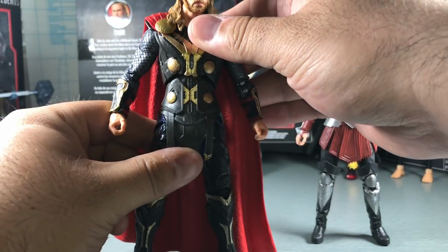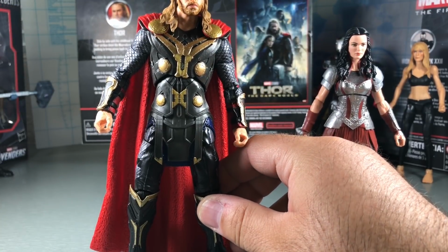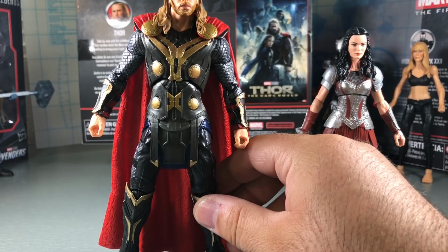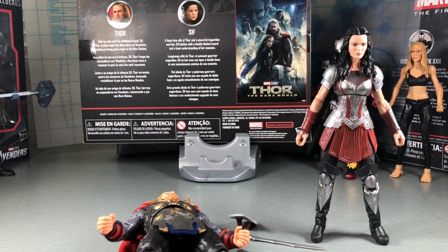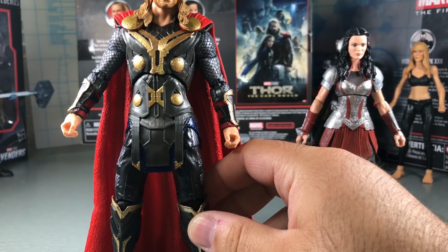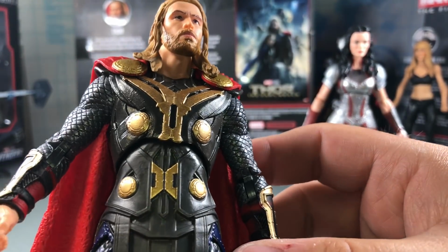So the gold is really nice. I do think the gold is a little bit brighter than it should be. I don't think it should be quite that bright. Maybe that's just me. Let me see if I can get some extra lighting in here for you guys. But that's probably just me, but I don't know. It's pretty bright, and I don't think it was as bright like that in the movie.